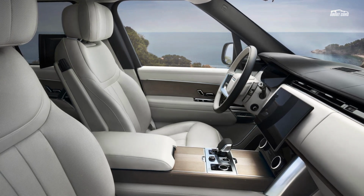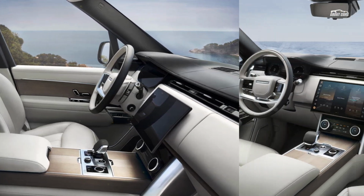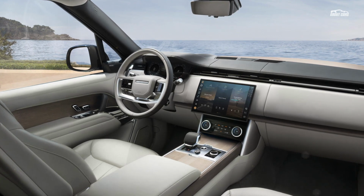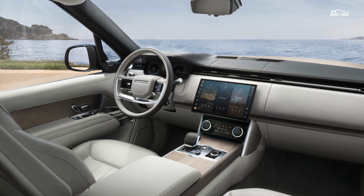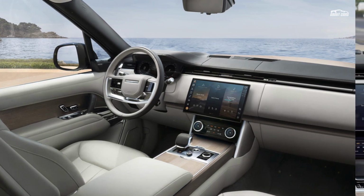At launch, the 5th-generation Rover will be offered with 2 turbocharged engines. The standard choice on P400 models is a 3.0-liter inline-6 making 395 horsepower and 406 pound-feet of torque and backed up with a 48-volt mild hybrid system.